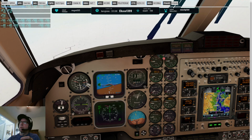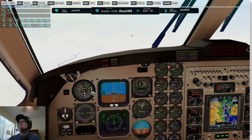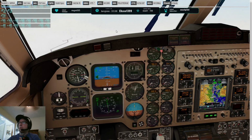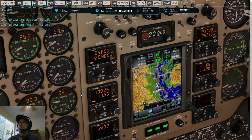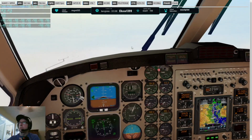Seattle Center, King Air 1399, 13,700 for 15,000. King Air 1399, Seattle Center, climb and maintain flight level 220. Climb maintain flight level 220, 1399. Avon 5221, you're still 9 miles away from the runway at this point at 7,000. You want to go around already? You're going all the way up. Just reduce your speed to the final approach speed, that'll help you, and then contact Denver Tower 135.3. You're on that frequency now, I see. Avon 5221, Denver Tower, runway 16 left, cleared to land.